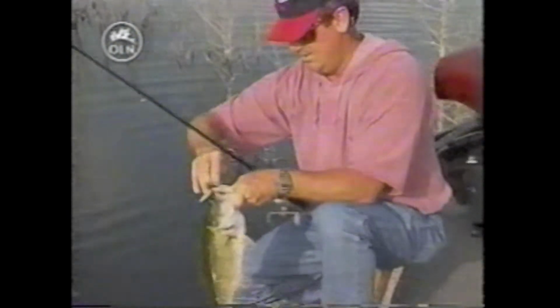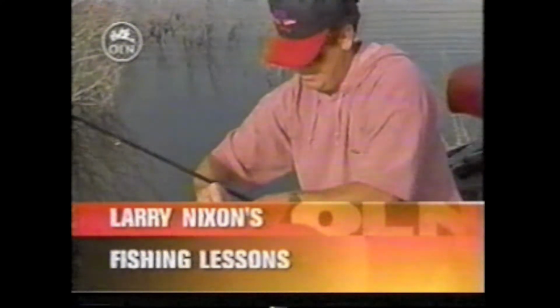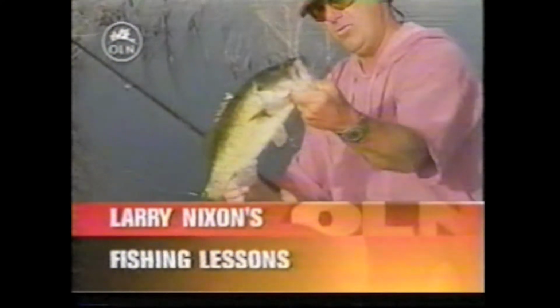I got it when I was reeling it in. Not only works on top, but it works on the retrieve too. Oh, about fell in the lake. Come here to me, that's a nice bass. Yeah, that's not a bad fish right there. Pretty universal bait. It's a topwater bait, and then when you reel it in, you're just as likely to catch one reeling it as you are working it. You never know.